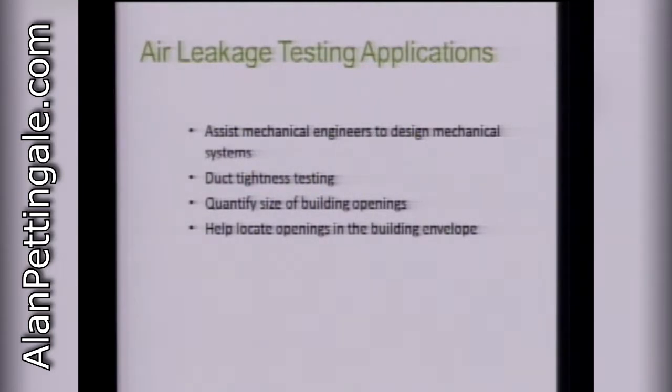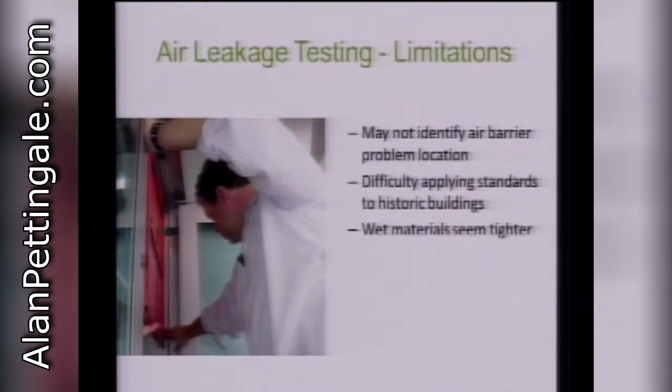Again, we can assist mechanical engineers to design their systems right. They're assuming a number that's not really based on anything except whatever came out of their book and what they've used before. But if we're giving them real-time data, they can make a better decision and a better design. We can quantify the size of the combined holes in your building so that you can tighten those things up. After you've sealed that electrical conduit going through your wall, you've got about a quarter square foot there, so you're that much closer to your goal. Some limitations there: it's difficult applying these standards to historic buildings.